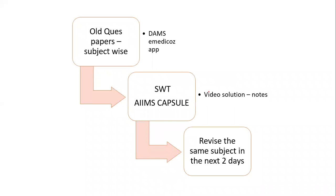So let's get started. There is a saying that right question comes before right answer. So make sure that you're very clear about what you want to read and how you're going to read it. So here is the plan. First, I started with old question papers. That means the previous year's papers of AIIMS, PGI, and JIPMER.